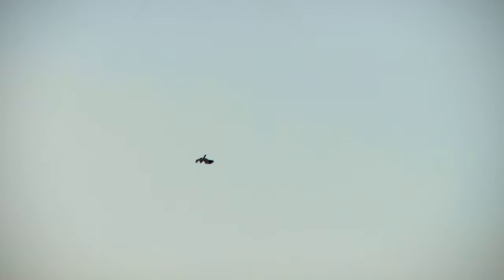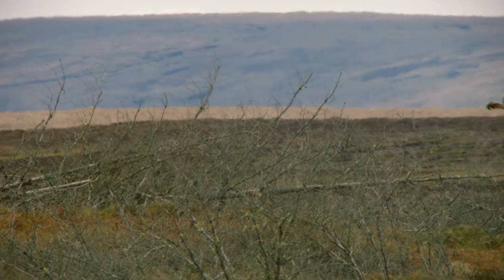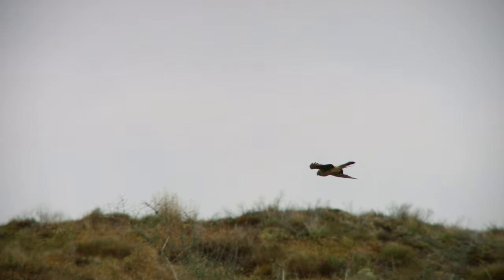This male is performing a sky dance to attract the female. Hen harriers are still heavily persecuted in Britain. Restoring the flows provides a sanctuary for them.